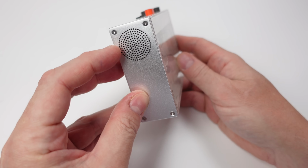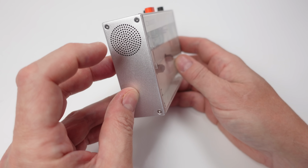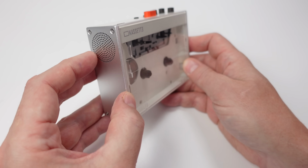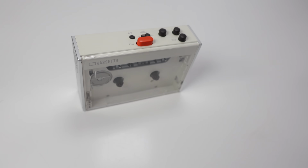Notice also the speakers on this side here. I didn't point that out before. So that's the one that we should be able to use as a Bluetooth speaker, but presumably also it will play back what's on the cassette without you having to use headphones. So now let's put a tape in this.